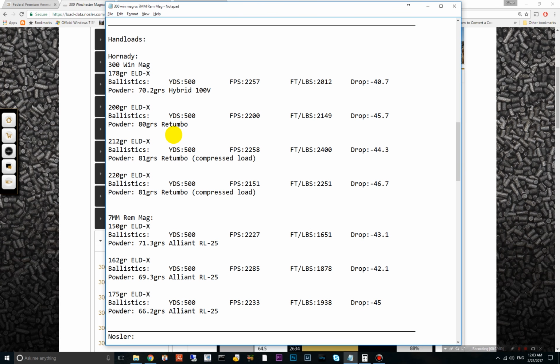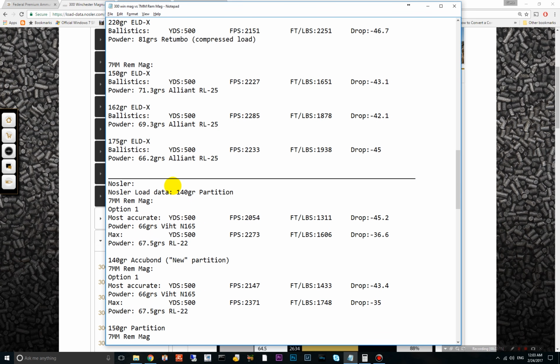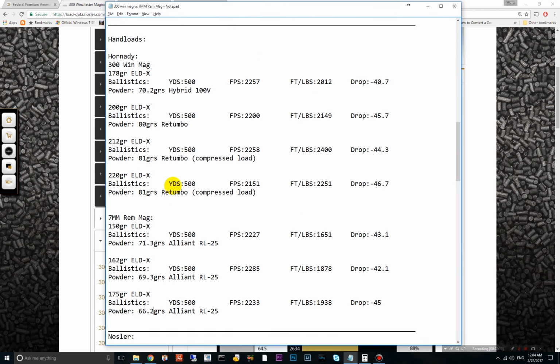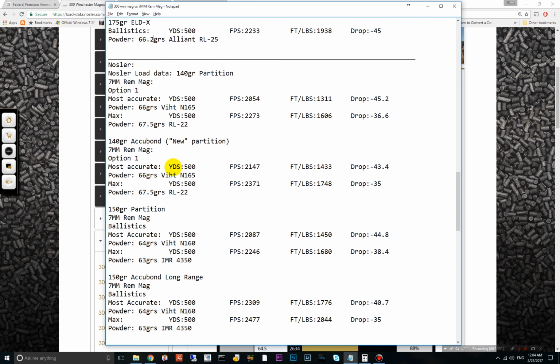If you want to do hand loading, another thing to consider for hand loading, look at the difference in the powder. You're about 10 grains less for most of the powder on these. You can see the Retumbo here, 66, so if you go with the Remington, you're going to be using a lot less powder when you're reloading, about 10 to 15 grains less. So there you have it. That's the information. Should be enough for anybody to make up their minds.